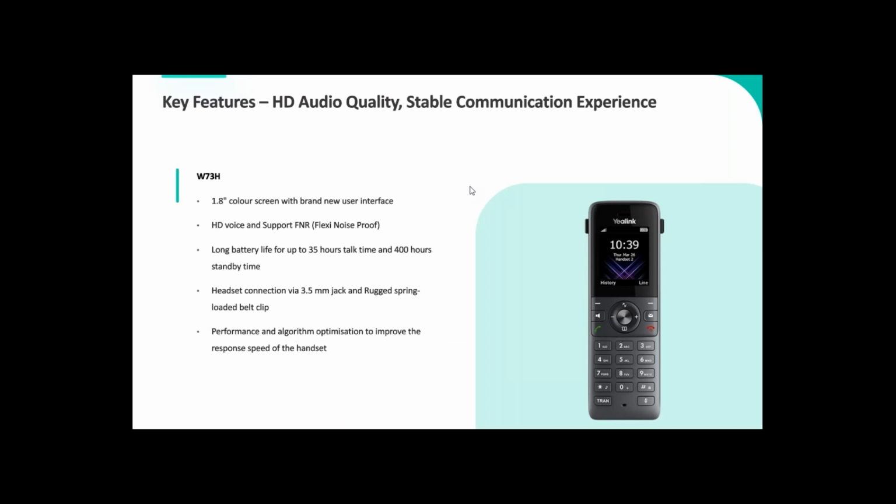Last in the office range is the W73H, which is also fairly new. So this is the one that replaces the W53H and the W52H. So this is a much smaller compact handset. So we've got a 1.8-inch color screen. This one's darker in color, and battery-wise, we've got the same standby time as the other, but it's actually a slightly better talk time of 35 hours. And then this one again, for headset port, we've got a 3.5mm jack.